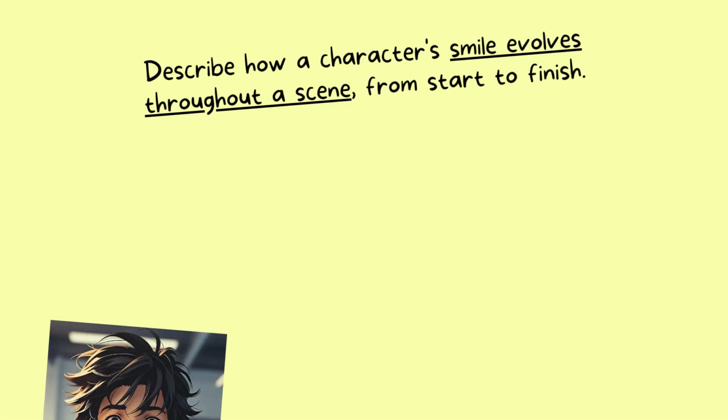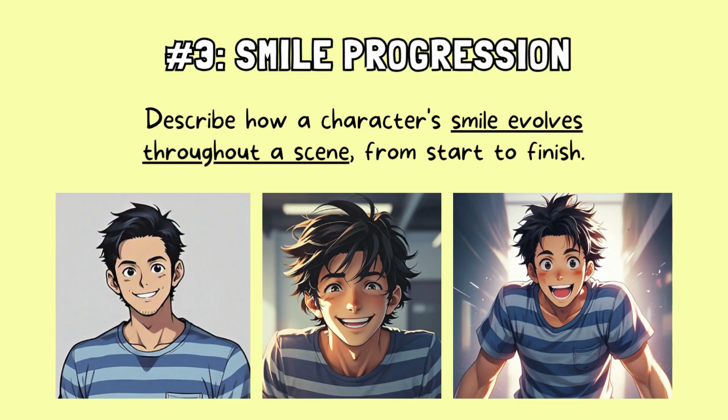Exercise 3, smile progression. Describe how a character's smile evolves throughout a scene from start to finish. This exercise encourages you to show emotional change over time, such as a hesitant smile growing into genuine warmth or fading into sadness. Tracking the progression adds depth and realism to your character's interactions.